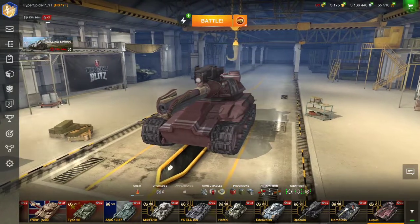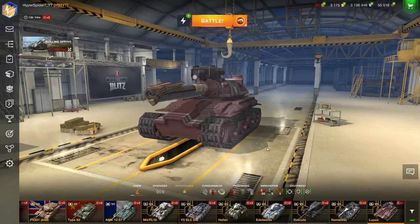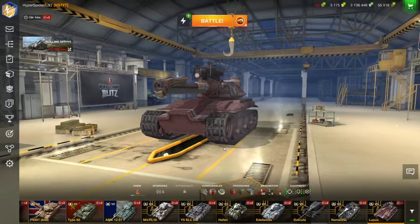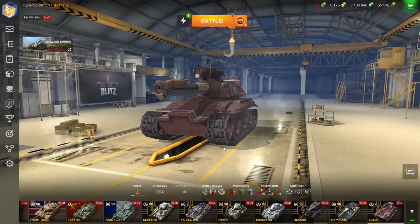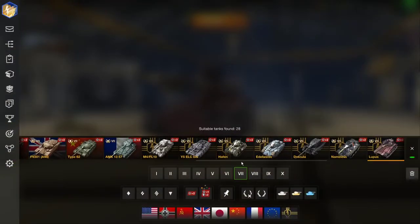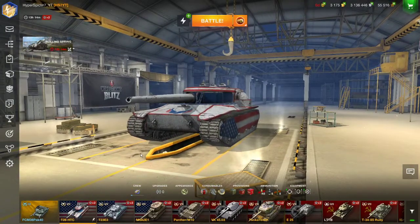And at the number 5 spot, I thought this tank was, I don't know, some people like it. I don't mind it. It can be quite strong at some points if you're high tier. But the number 5 spot for me would have to be the T28 HTC. This tank obviously is the number 5.